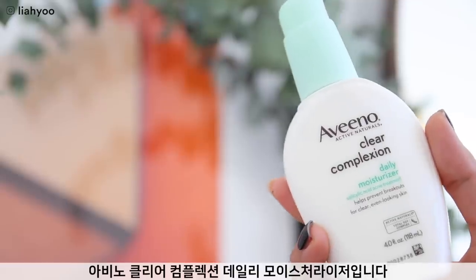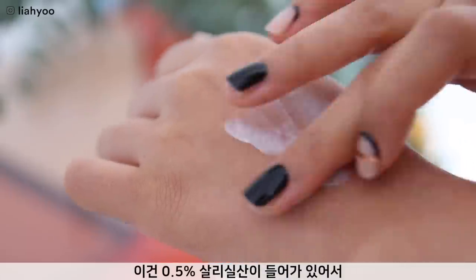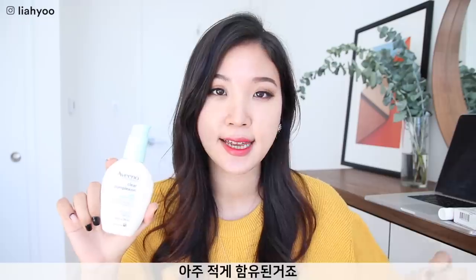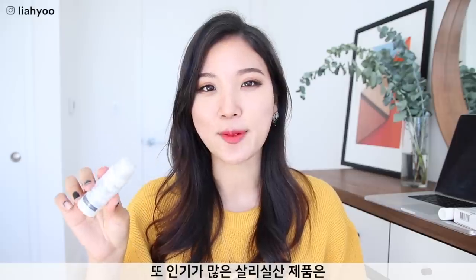Another salicylic acid based product in a moisturizer form is this Aveeno Clear Complexion Daily Moisturizer. This contains 0.5%, which is a very minimal amount of salicylic acid that is still effective. It would be a more gentle option to use on a daily basis. Another popular option is this product.